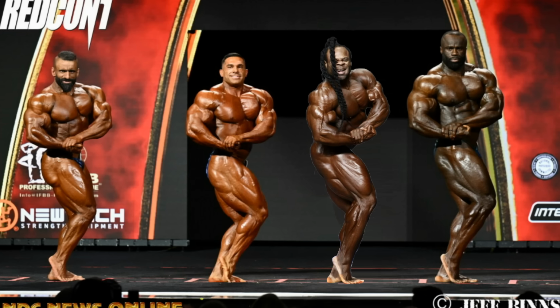Kai Greene, in my opinion, there is no question. This 2012 version of Kai Greene, the most conditioned of him. And generally he was in good condition. Not the best, but decent, more than decent. But here in 2012, he upped the ante. This was his best condition, and I think he makes everybody else look soft.